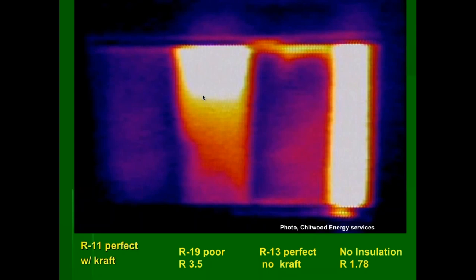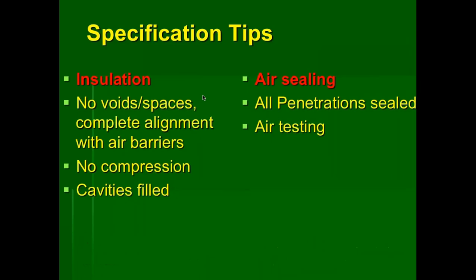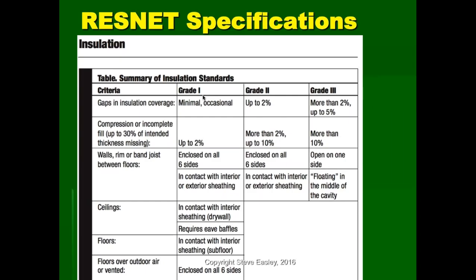So this is why we want to make sure that we follow simple insulation procedures that are best exemplified by the ResNet insulation grading procedure. They make sure that the insulation is installed in a way where there are no voids, no spaces, and complete alignment with all of its air barriers. That means that the insulation touches the sheathing, the drywall, the bottom of the studs, and the top of the studs, and it's basically installed perfectly.